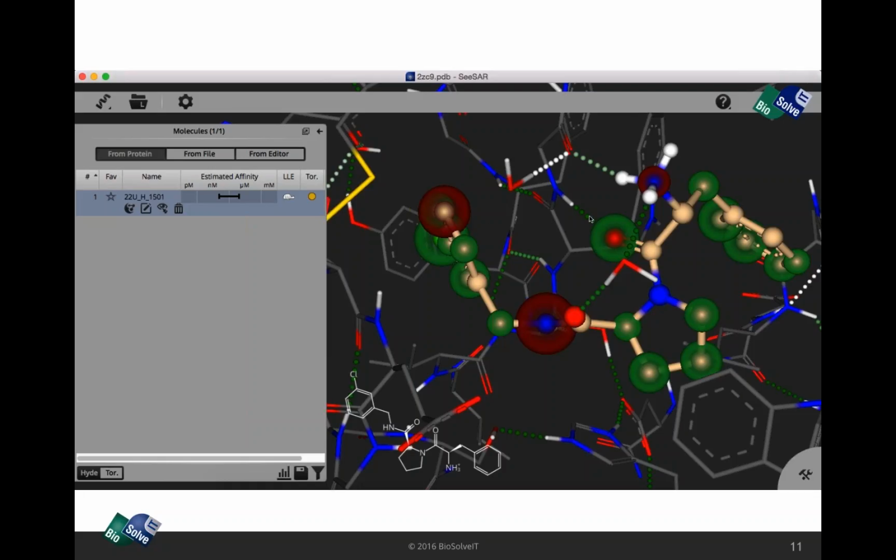This is your compound, visually communicating how well each atom contributes to the affinity. I will go into details later on. And this is a table where you can see the estimated affinity. And if you have more compounds, you'll also see an example for that later, how well they compare to each other or to a reference compound. Very important is this button down here, which deals with the torsions.